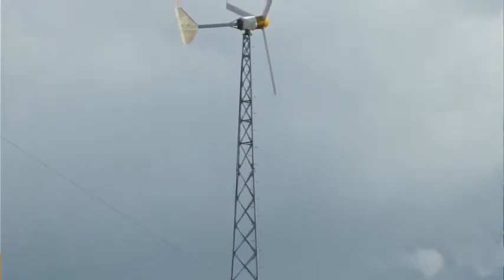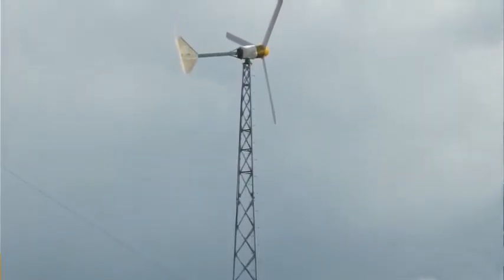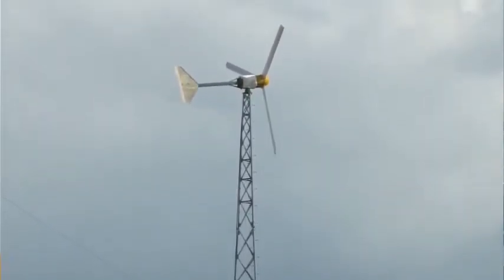The cost of a small wind turbine may be high, but programs exist to help offset some of the costs. Farmers and ranchers and rural businesses have some extra opportunity if they can get in on this USDA Rural Energy for America program grant. There's some grants available, as well as anybody that puts up a renewable system has some tax credits that they can get from the federal government.